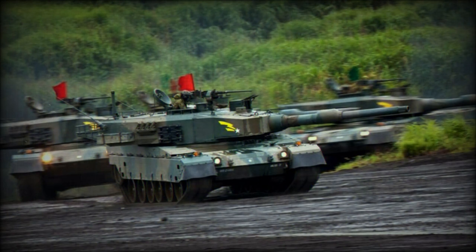Variants: Type 90 Armored Recovery Vehicle, Type 91 Armored Bridge Layer.